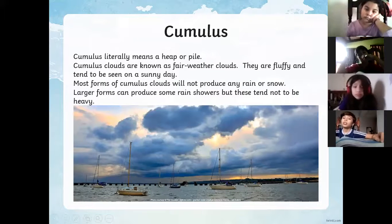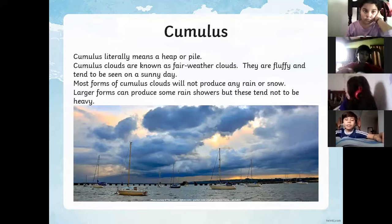Cumulus. Cumulus literally means a heap or pile. Cumulus clouds are known as fair weather clouds, they are fluffy and tend to be seen on a sunny day. Most forms of cumulus clouds will not produce any rain or snow. Larger forms can produce some rain showers, but these tend not to be heavy.